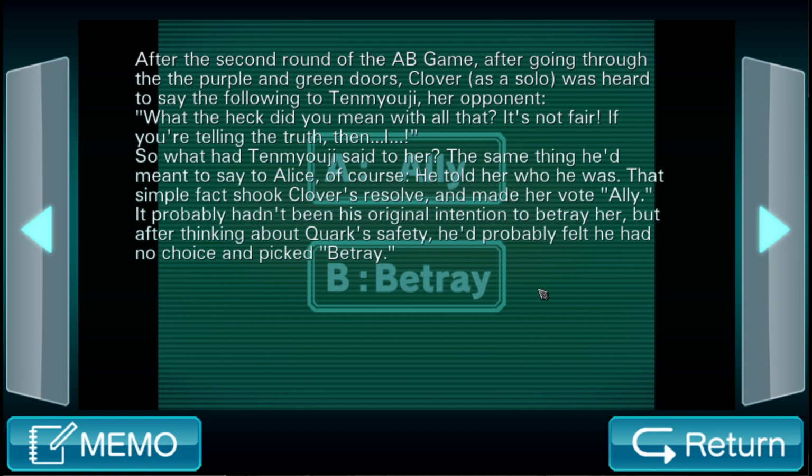Man, I do remember the scene, of course, but I didn't go back to look at it again, or think about it again, since the whole Tenmyoji Junpei reveal. And man, that's gotta sting for Clover. That's gotta suck. To have Junpei betray her. Yeah, that sucks. Ugh.